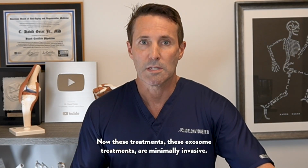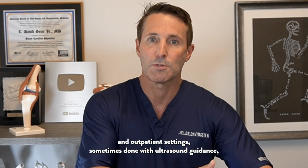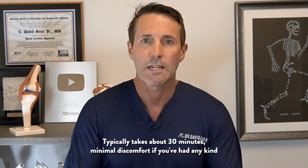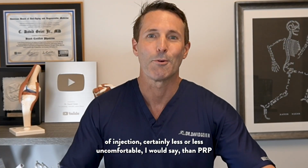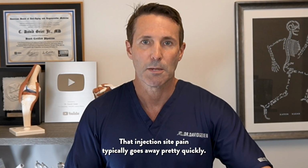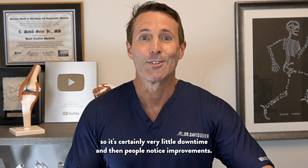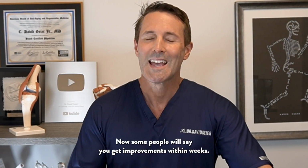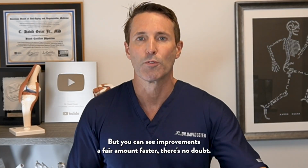Now, these exosome treatments are minimally invasive. That's where it's a lot better than surgery. Usually done in clinics and outpatient settings, sometimes done with ultrasound guidance, sometimes not, depending on who's doing it and the joint you're injecting into. Typically takes about 30 minutes, minimal discomfort if you've had any kind of injection, certainly less uncomfortable, I would say, than PRP, and no more uncomfortable than, say, cortisone or hyaluronic acid. That injection site pain typically goes away pretty quickly. Recovery's fast. I've seen patients run later that day, so it's certainly very little downtime. And then people notice improvements. Now, some people will say you get improvements within weeks. I would say it's more like a month or 2 months, sometimes more, before they really start noticing results. But you can see improvements a fair amount faster.